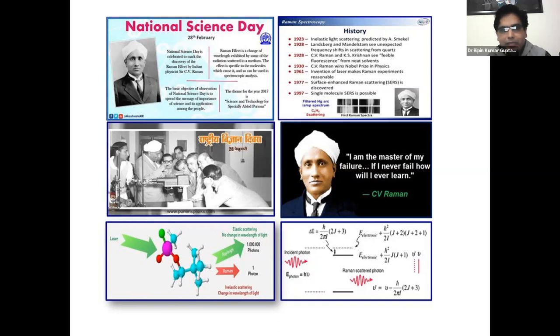So basically, the Raman effect: if you put a laser light on a molecule and there is elastic scattering, then there is no change in the light, meaning no change in wavelength will be observed. If the molecule undergoes inelastic scattering, it means the energy is dissipated. And the number of photons is less in the case of inelastic scattering, and very high in the case of elastic scattering. So this is the way you can understand the difference, and that's how you can quickly observe the shift.